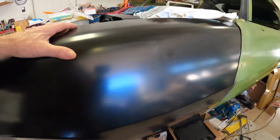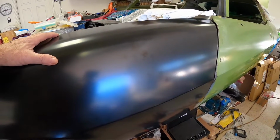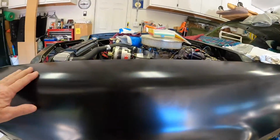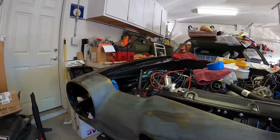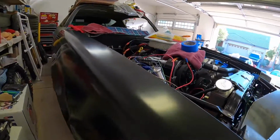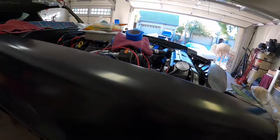Another Camaro update. I spent all day yesterday trying to get these OER fenders that I got from Classic Industries mounted. These are what they call the premium fenders, and you pay a little extra money for the premiums. I don't remember, I think it was an extra 30-40 bucks or something like that.